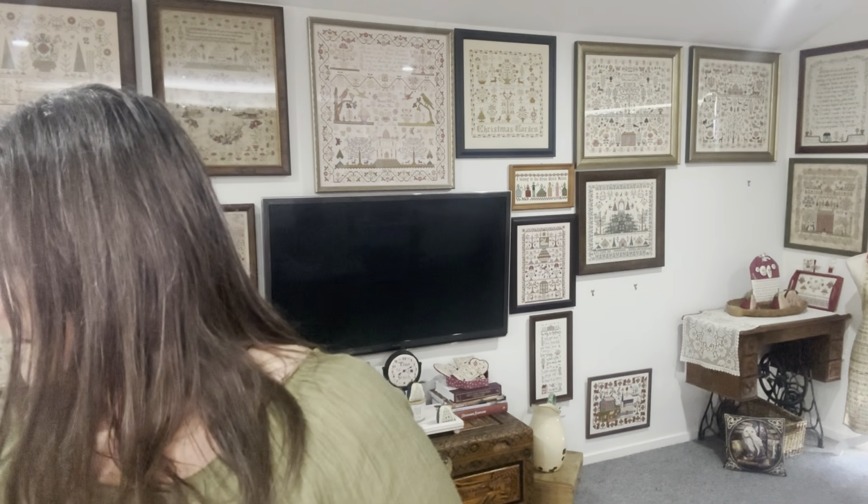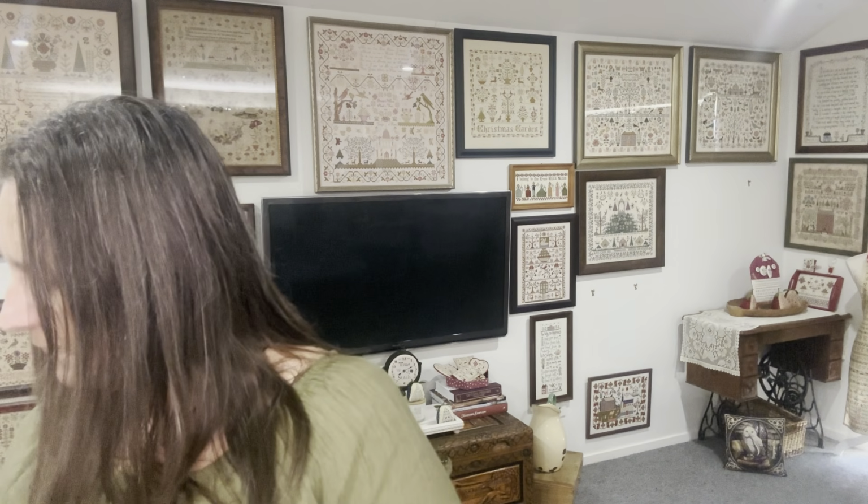Alright, so I'm going to show you my sampler WIPs that I've worked on first, and then we will talk about my sampler starts, and then Christmas stitching, because I've done a wee bit of that as well, because sometimes you just got to give the brain a bit of a break. So I have worked on 3 of my WIPs, other than those 2 guys. 1, 2, 3. Yep, 3 of my sampler WIPs, and then 3 starts.